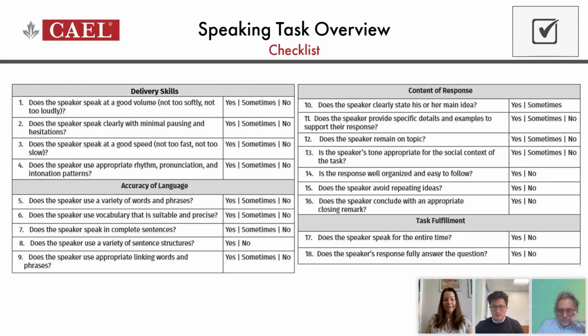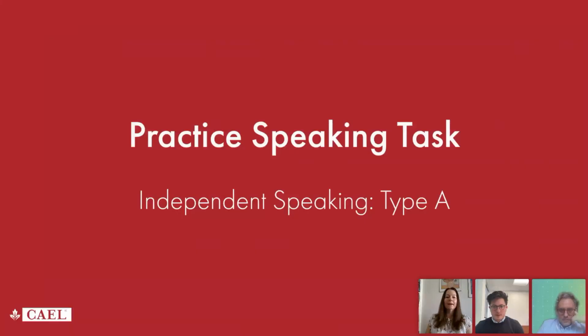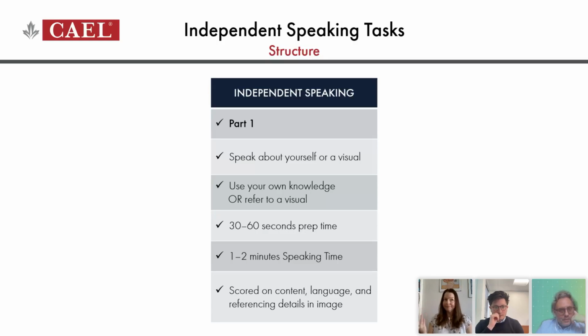And as you'll see now, as we look at some practice questions, a lot of CAEL questions themselves focus on 2 parts. So if you've been asked to speak to 2 different parts of a main topic, please make sure you're balancing your answer out and addressing both of them. It's really going to help with your task fulfillment.